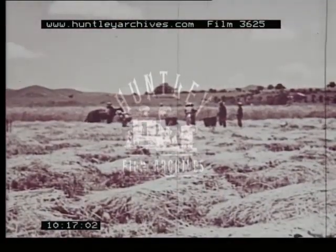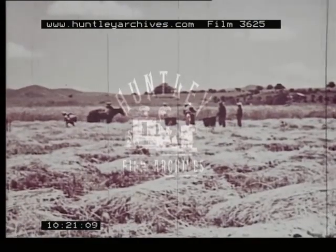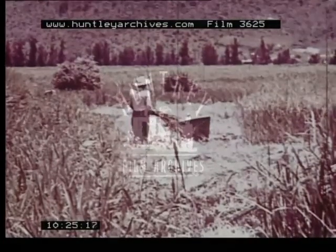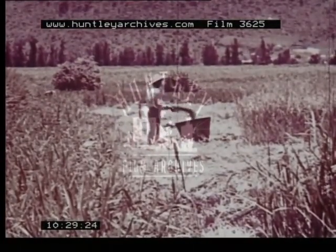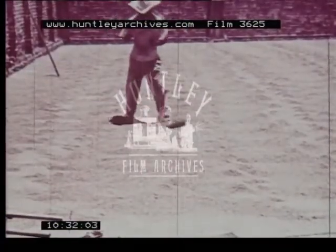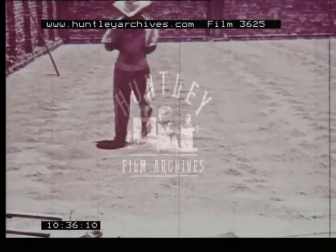Rice must be harvested by hand, because machinery cannot be hauled through the swampy ground. The rice is threshed as it is cut by flailing the stalks across the edge of a heavy metal tub in which the grains collect. The rice must be spread out and thoroughly dried before it can be sacked and shipped to market.